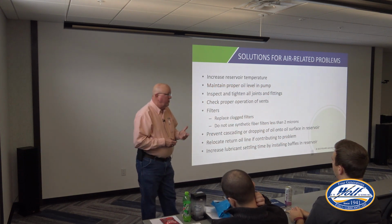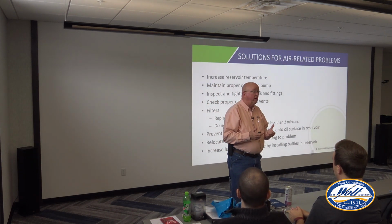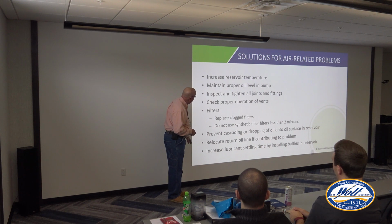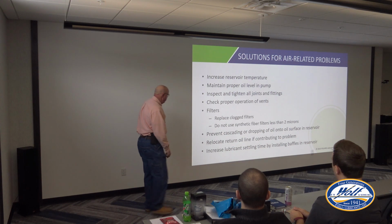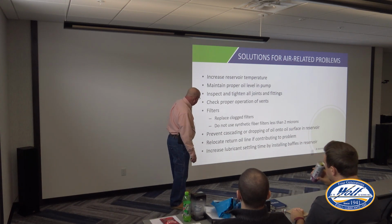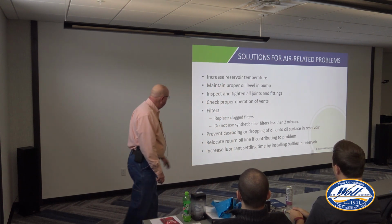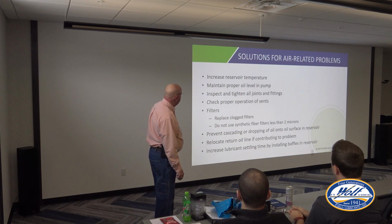Now I do know there's a universal tractor fluid out there, several of them, that if you go below 6 microns, you can pull additives out of that oil, okay? But my rule of thumb is typically 3 microns. All right, what else can you do to solve air-related problems? Prevent cascading or dropping of the oil onto the surface in the reservoir. Relocate the return line if it's contributing to the problem. And then increase lubricant settling time by installing baffles in the reservoir. So a combination here of mechanical things you can do to correct that foaming problem.